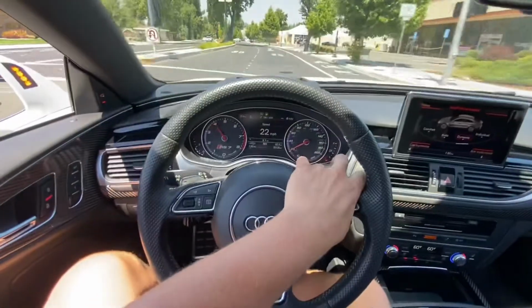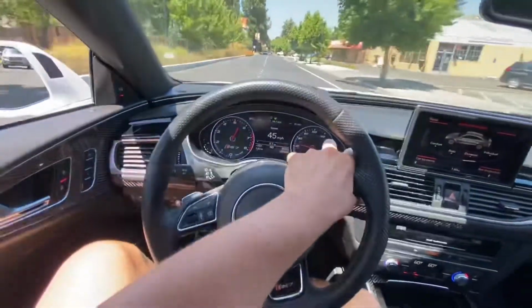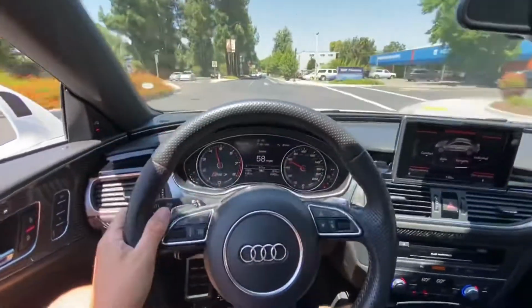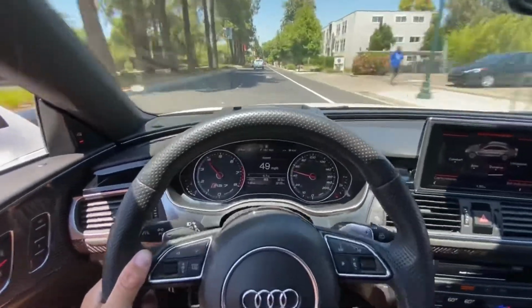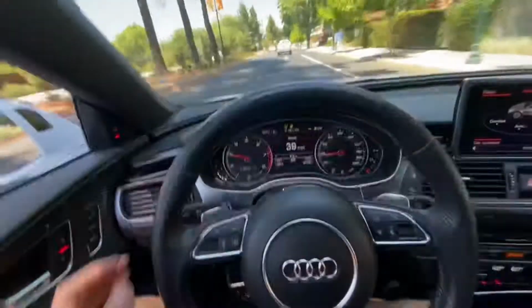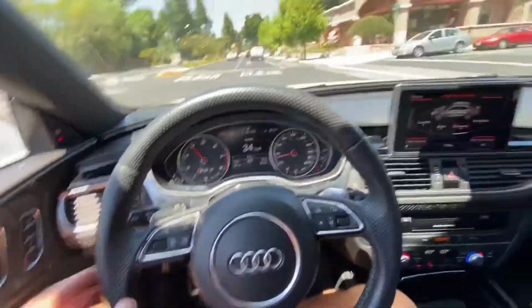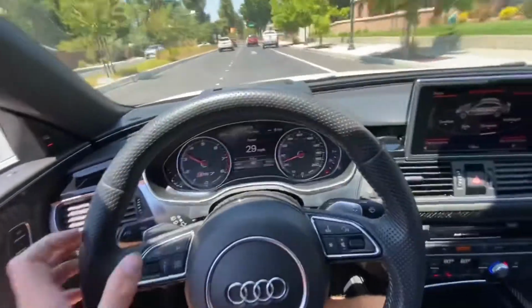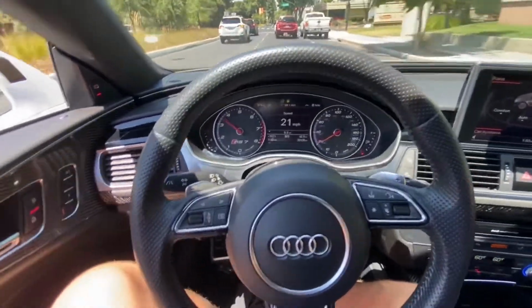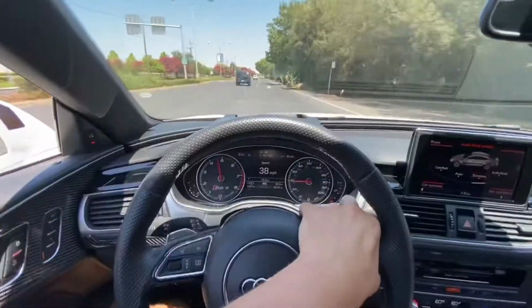Now I have the windows open so you guys can hear the outside a little bit. Just crazy, man. It literally gets to 60 in a split second, you know? Transmission shifts are flawless. It almost makes me think that this is better than Porsche's PDK in a way. I know it's not, but it seems like it, right? All right, here you guys go for this one.